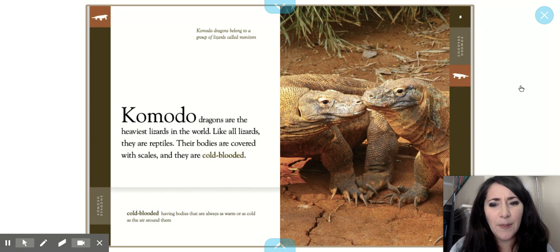Okay, so think about what this is mostly about, or the main idea on this page. Sometimes at the beginning of the book, it could just be an introduction. Komodo dragons are the heaviest lizards. Like all lizards, they're reptiles. They're covered in scales, and they are cold-blooded. I think this is just giving us an introduction describing what Komodo dragons are all about.